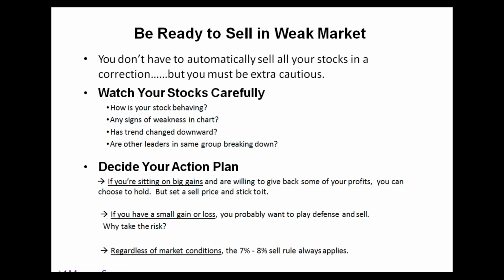And so once you decide that I'm okay with this level of profit and I'm not okay if it falls below that, you need to stick to those decisions.